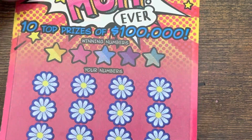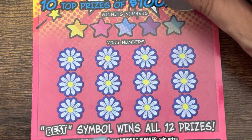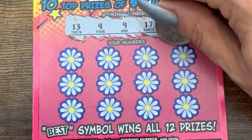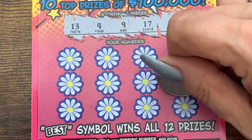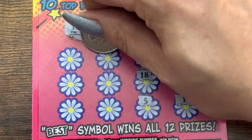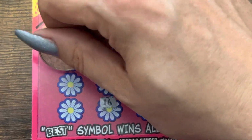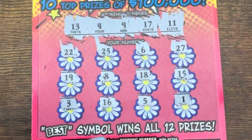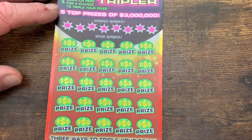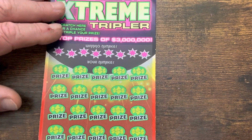Oh, we forgot this one here. We went right to the $20 tickets. Yeah. Best Mom, winning numbers to your numbers. Find the mom symbol, win a prize. Best symbol wins them all. No bonus. All right. 11, 17, 9, 4, and a 13. 27, 15, 1, 6, 18, 5, 25, 8, 16, 22, 19, and 3. Wow, nothing. Not looking good, guys. $100. And how much? 30, 50, 70, 75, 85, 90 some dollars. That's ridiculous. $8 back so far.